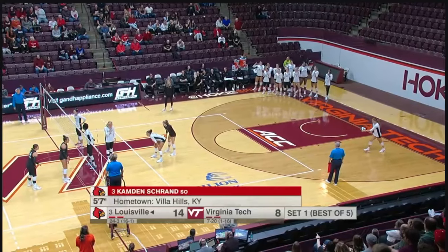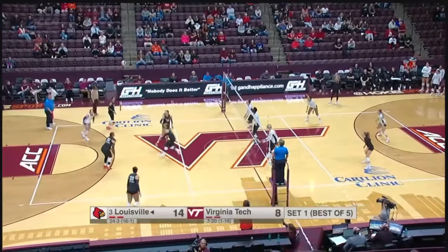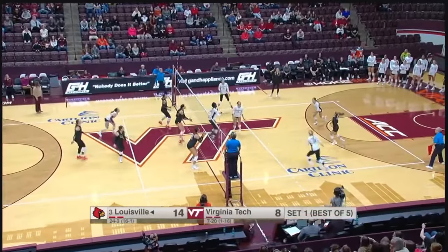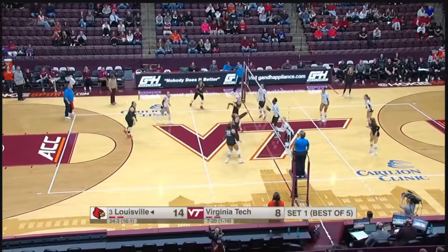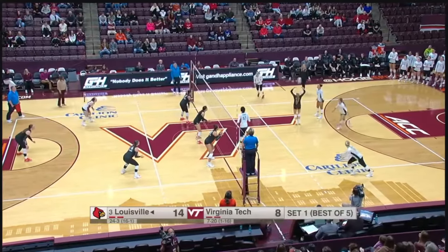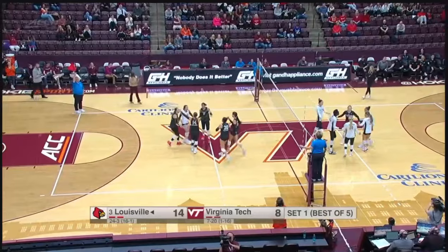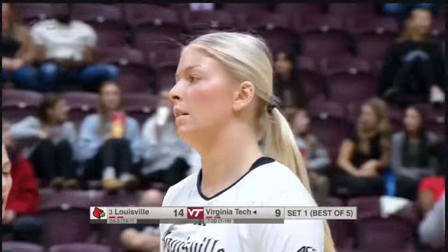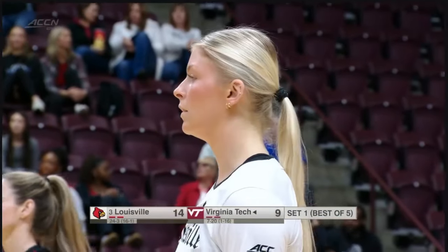Tran serving for Louisville now. Big swing, Maldonado Diaz. Scott. DeBeer with a right hand. Way too much, and the Hokies are gifted a point. A couple hitting errors early here for Anna DeBeer.